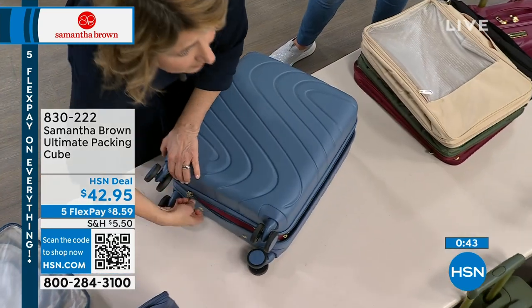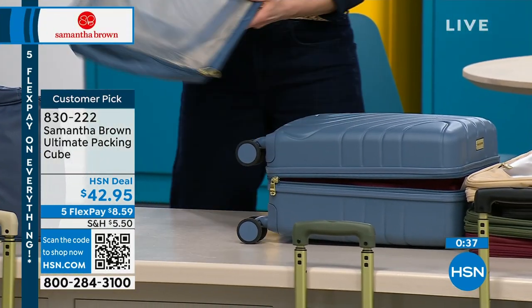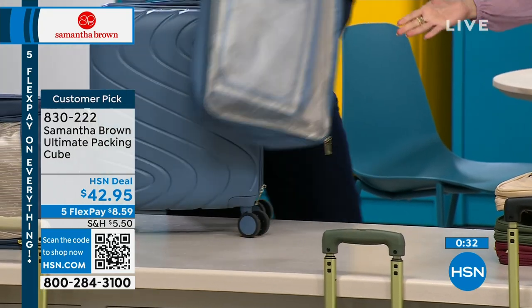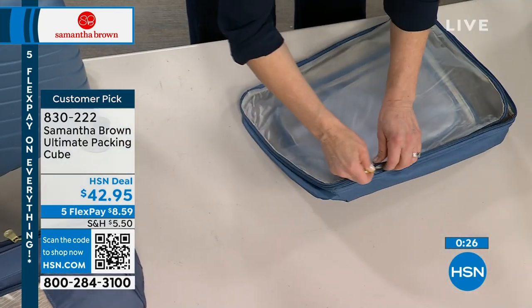And that's not the only type of packing cubes that I have. So I also have, let me just put that up there, my three-piece packing cube set, with all different sizes. See, I feel like I have a set of it totally packed out, but maybe I don't here. But this is three cubes. Rocky, did you want me to kind of show this or?